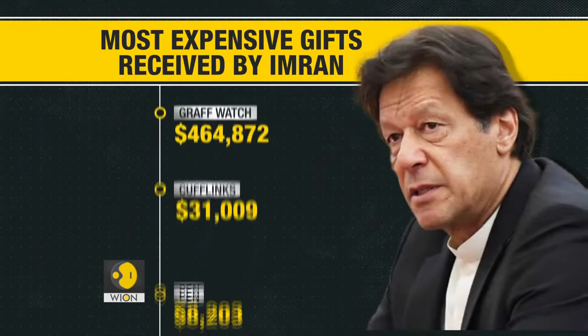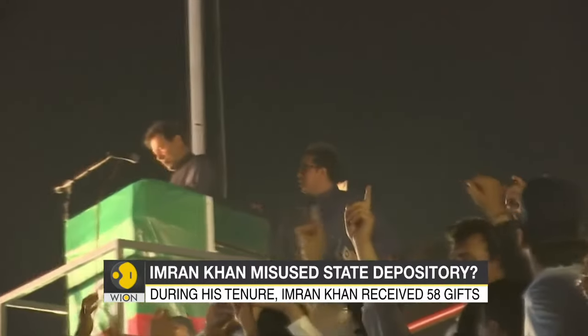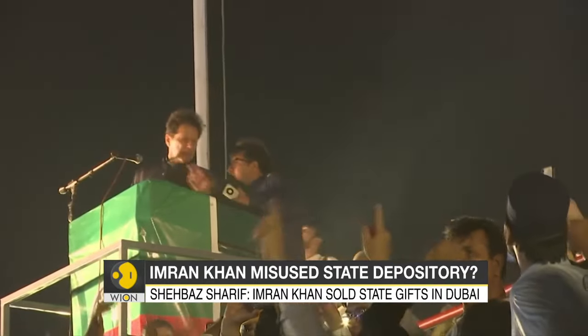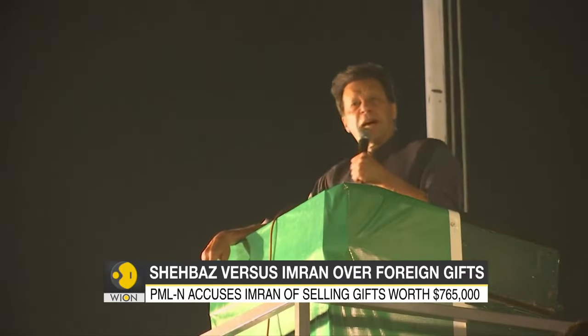Gifts received by Imran Khan include a Graf watch worth over $464,000, cufflinks worth $31,000, a pen worth over $8,000, and a ring worth $114,000. Their price assessment was made by the evaluation committee set up by Imran Khan. Shehbaz Sharif says these gifts were allegedly sold in Dubai, earning over $2,030,000. The list, though, does not end here.